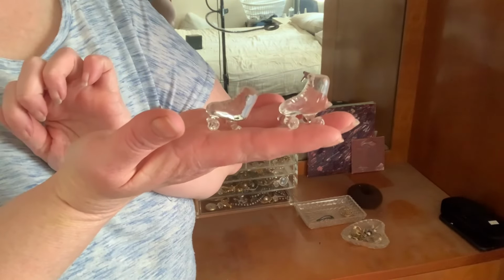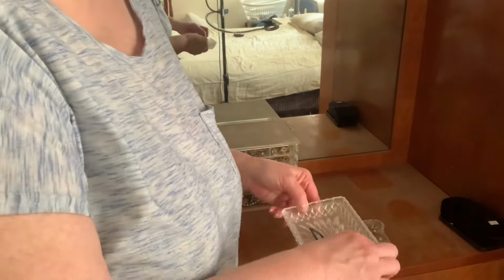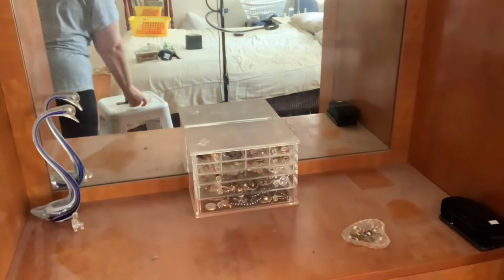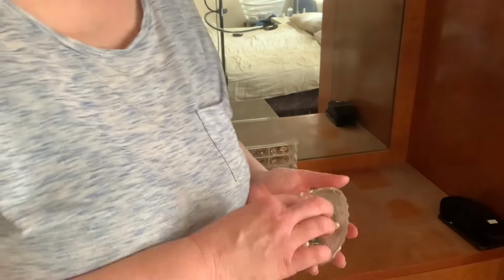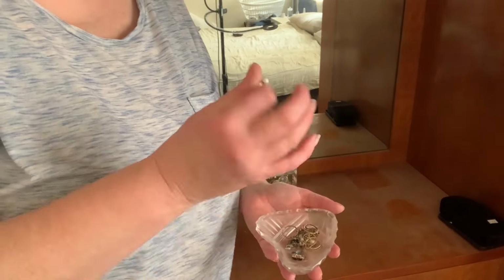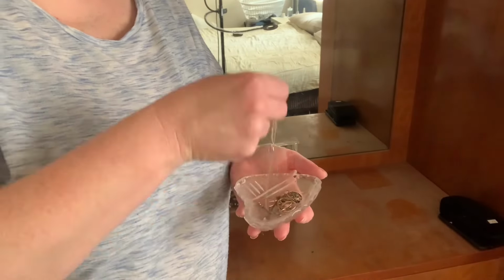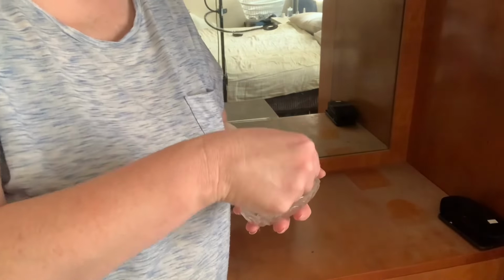My mum got these for me when we visited Cryle Castle when I was about 13. I was into figure skating in roller skates and there was a glass blower up in the tower at Cryle Castle and mum asked him to make a set of roller skates, so he did. So that was super exciting.